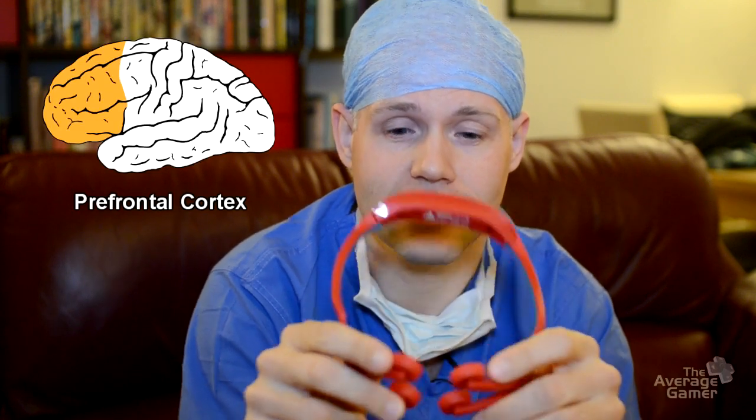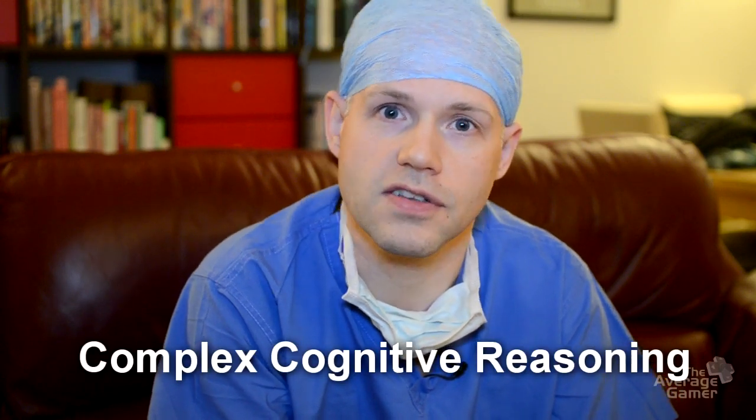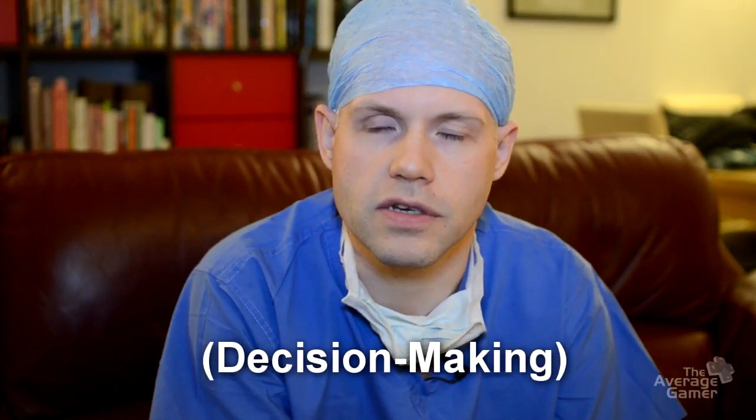These 4 electrodes are going to be used to pass current through Debbie's prefrontal cortex when she's got it on her head. Now the prefrontal cortex is up here. That area of your brain is associated with decision making, it's associated with what they call complex cognitive reasoning. So it's deciding what to do in situations.